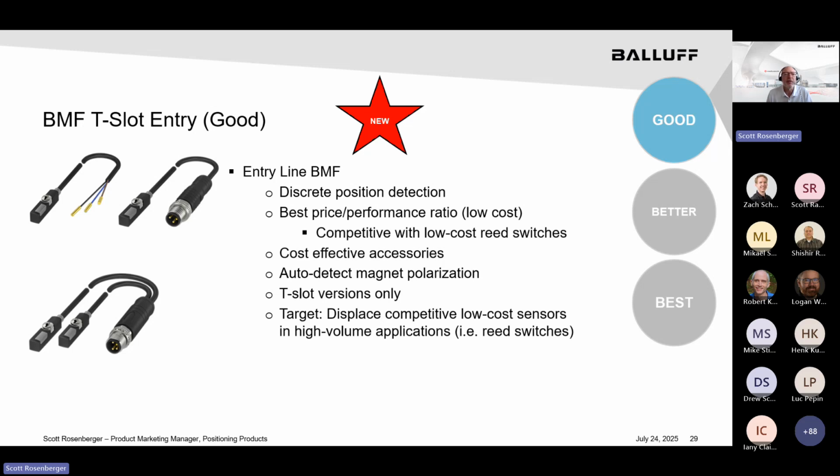We've got a lot of cost-effective accessories that go along with this product. One big technical feature of this product is the auto-detect magnet polarization. This will work with cylinders and grippers with either axially polarized magnets or radially polarized magnets. It doesn't come into play a lot, but when it does, it can cause big problems. And this sensor will automatically just work with either a radially or axially polarized magnet.